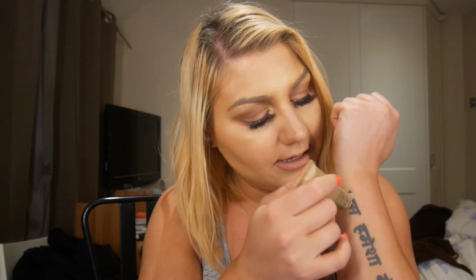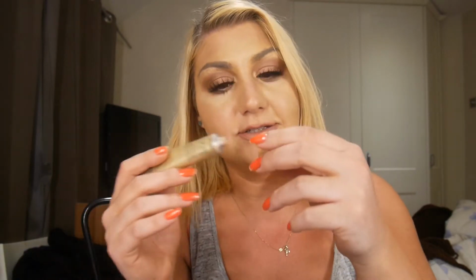I will put this foundation on because, guys, I'm just gonna do a really simple thing, okay? Let's go on to my tattoo over here. That's what I mean. And let's cover it. That's how full coverage it is.